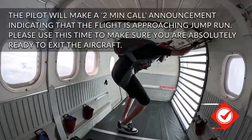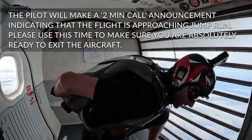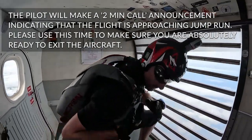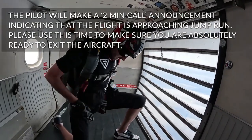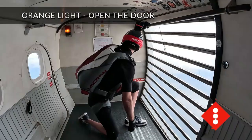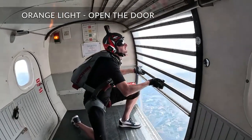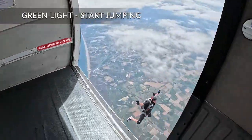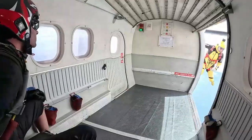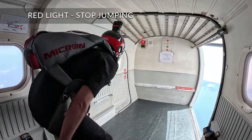The pilot will make a 2-minute call announcement, indicating that the flight is approaching jump run. Use this time to make sure you are absolutely ready to exit the aircraft. The orange light means, open the door. Green light means start jumping. In case the red light comes on, stop jumping.